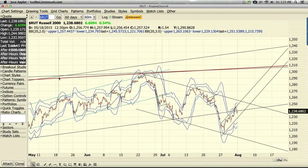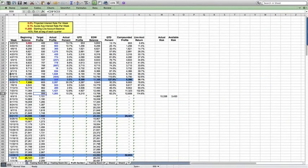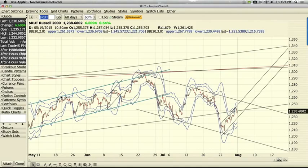We keep this very, very simple. We trade the cycles of the indexes, and our only report card to determine whether or not we are successful is the total dollar amount of our profits or loss at the end of the week. That's all we care about. So we trade the cycles. These indexes, the 3 indexes that we trade, they cycle up and they cycle down.